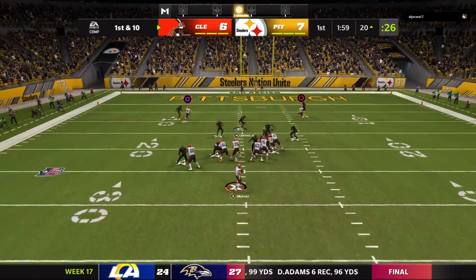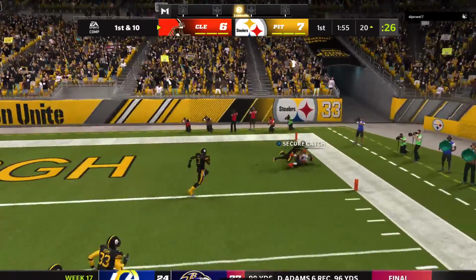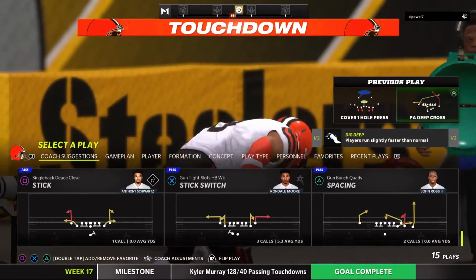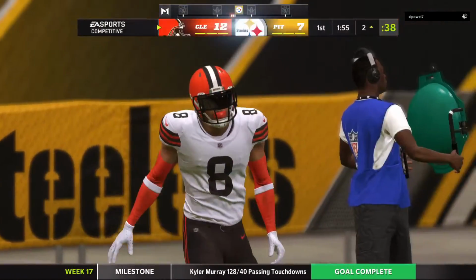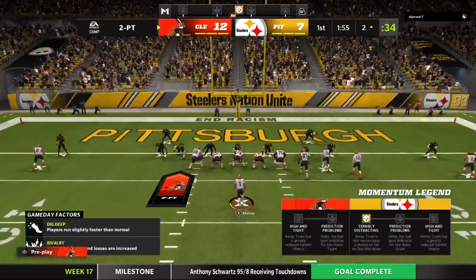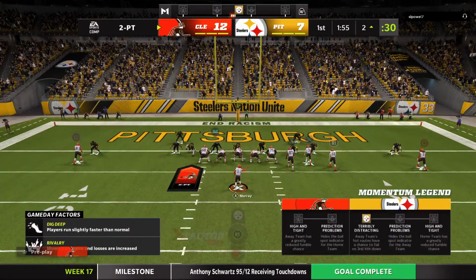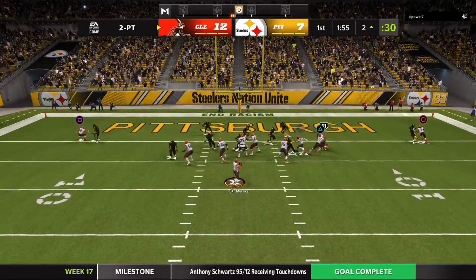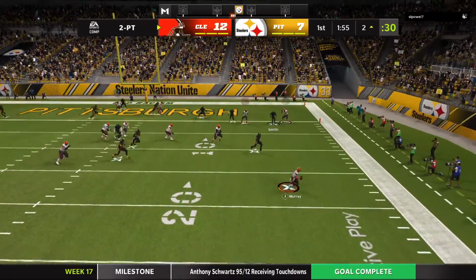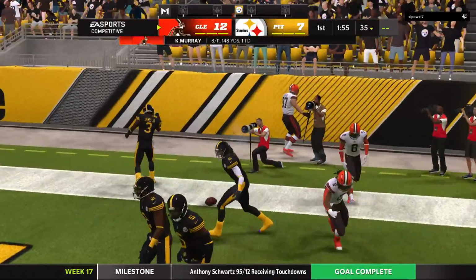From the red zone, here's the Heisman Trophy winner, Murray, eluding the pressure right. And that's going to be caught for a Browns touchdown. Anthony Schwartz there to make the grab. And once again, the Browns are back in front. They'll try and throw for it. Flush to his right. Looking end zone, but it's incomplete.